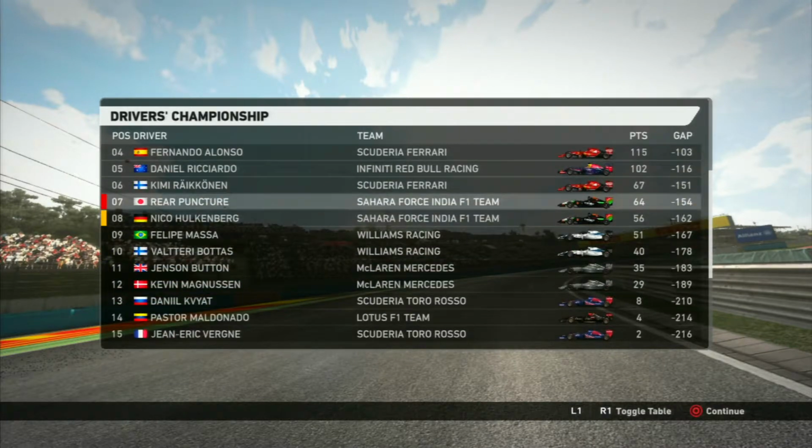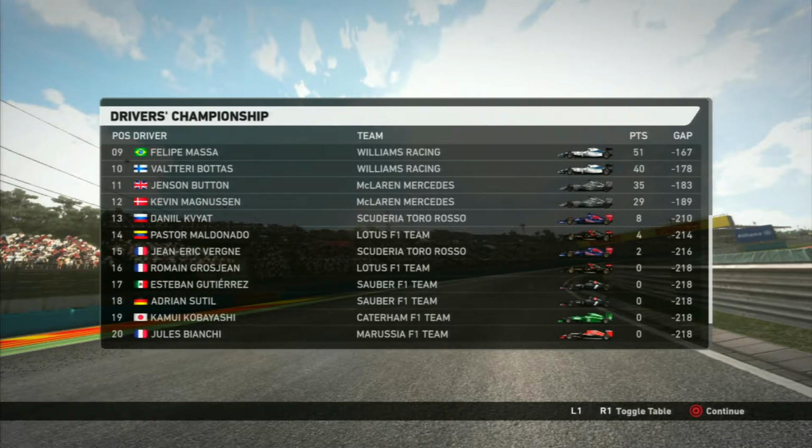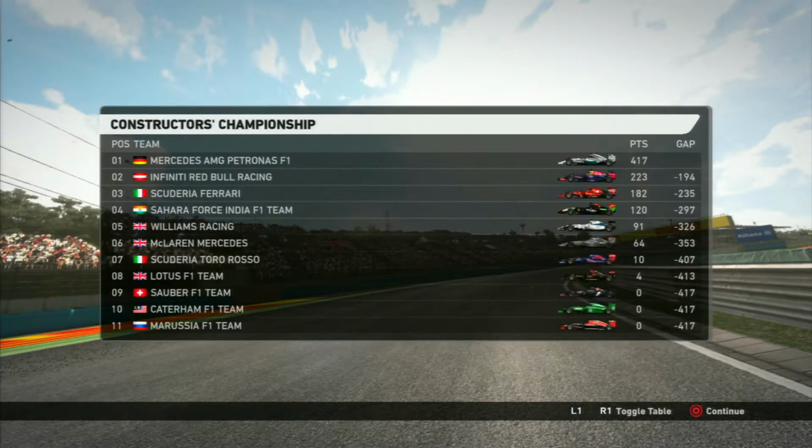We're still seventh in the driver championship. And our teammate's right behind us in eighth. And he's caught up to us a little bit with his 6 points. But Nico Rosberg is leading. We are still fourth in the constructors.